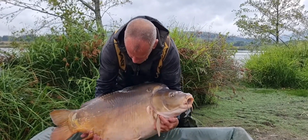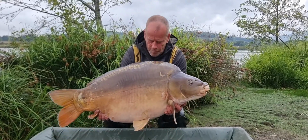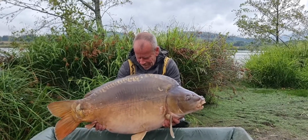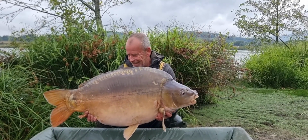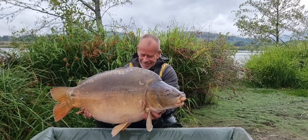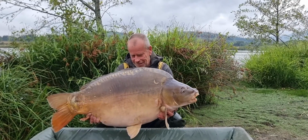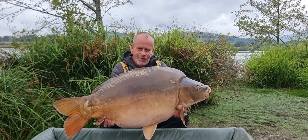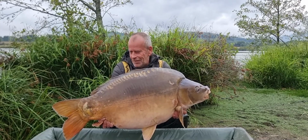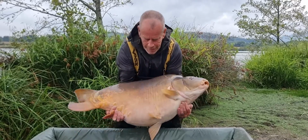Let's have a proper look at you. Oh my word, yeah. Look at him. That's one chunky mirror. Lovely, really pleased to catch it. Still plenty of time left yet as well. But let's get this one back.